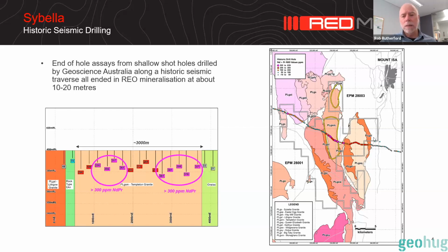You can see the traverse here. This particular pluton, or a phase within this Sybella granite, is about 20 kilometres from Mount Isa. It had exceptionally elevated neodymium and praseodymium. This is a section through there of about 3 kilometres, though the shot holes are only about 10 to 20 metres deep.